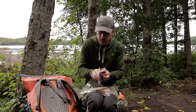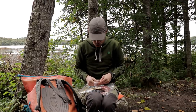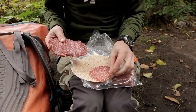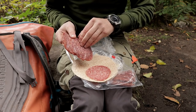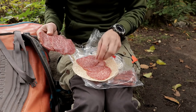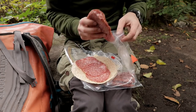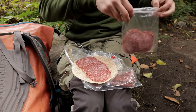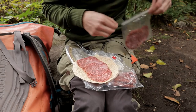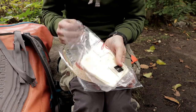I like to get dry salami, like a German salami or a Hungarian Genoa. And I ration out 4 or 5 pieces for each sandwich before I leave home. I don't just throw a bunch in there. So I know this one I did 5. Normally I do 4, but they're thin, right? Then I also got some cheese. Because it's this time of year, it's not so hot. I don't mind bringing cheese. I got some Swiss.